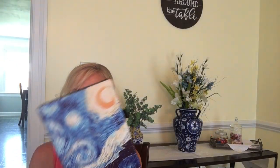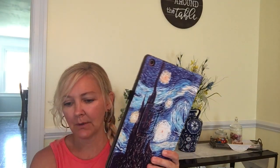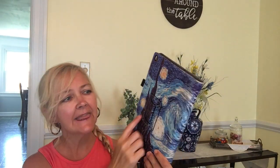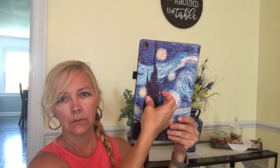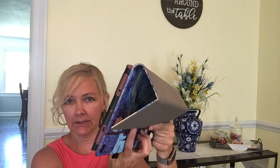So this is the cover for it that I picked out. I absolutely love Vincent Van Gogh, well, better known as Van Gogh. I just absolutely love his paintings, and my most favorite is his Starry Night. And so that's the front. And then over here, you can put your stylus. That's where I'll put this down in. And then in the back, it has this little, if you can see it, okay. That is where, when you fold it over, you can set it up. It has the little stand there to set it up. But let me see.